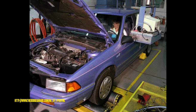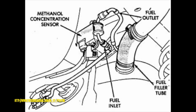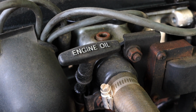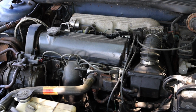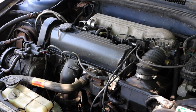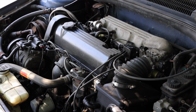I can only assume that was probably one of the last times it was updated, and it does have some cool pictures and info, like that it needs specific engine oil just for the FFV and not any other Dodge Spirit. It also has different valve guide seals in order to stand up to the methanol, and these are less fuel efficient than a standard Dodge Spirit because methanol doesn't contain as much burning power as straight up gasoline. And so the advantages of methanol, Dodge was still trying to find that out. This was a sort of work in progress vehicle.